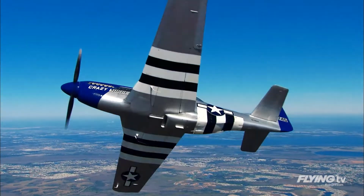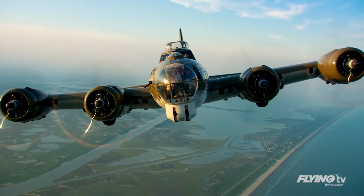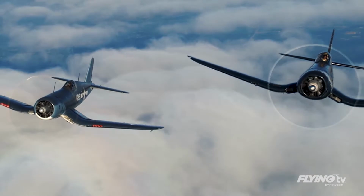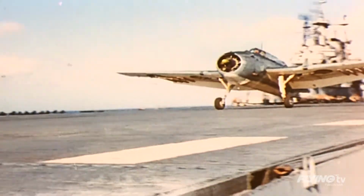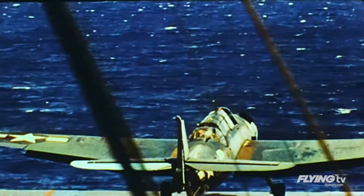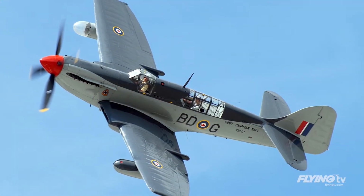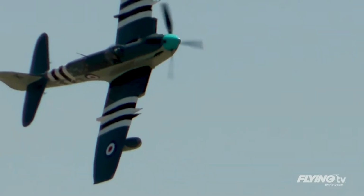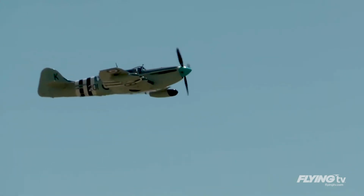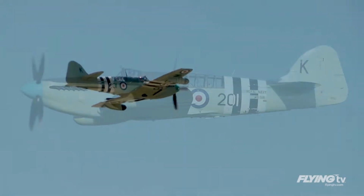We see lots of Mustangs, B-17s, and C-47s, Corsairs, and Avengers. But very few of these, for good reason. Only 3 of them are flying in the world, and only one of them, one of the 2 you are looking at, is at home in the United States.